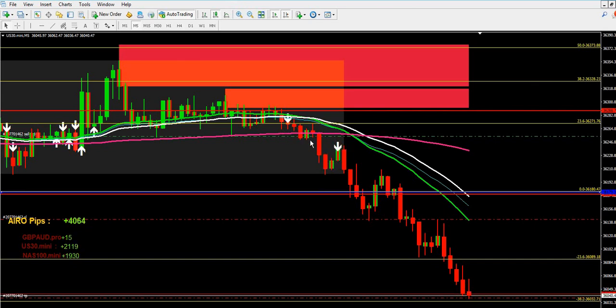It was off of a bearish order block. This is actually a bullish order block here. Bear, and then the bull come up, and then stop, and then it break. That's a bullish order block break right there. So boom, it dropped. So that's kind of how I got in on US30.